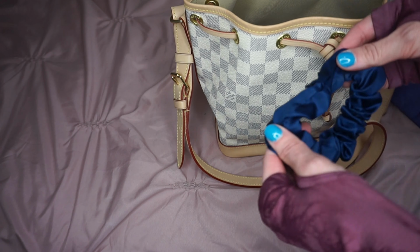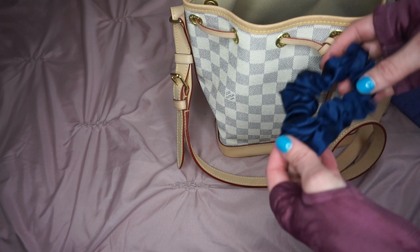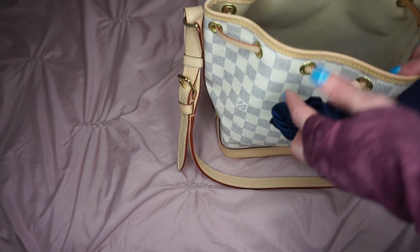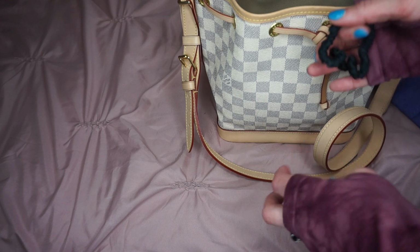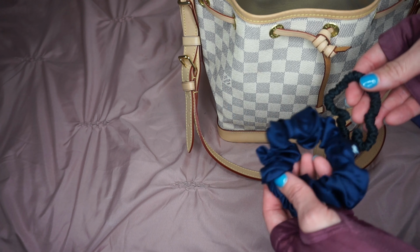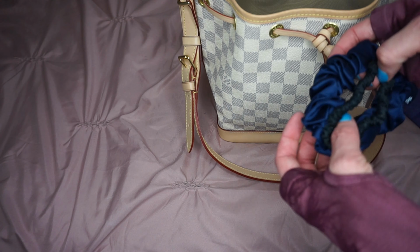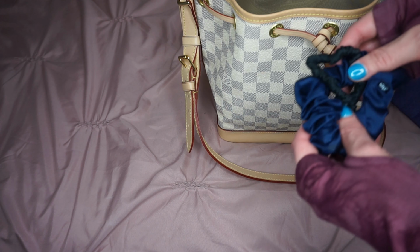Scrunchie. These are the slip silk scrunchies. These are still my favorite. I love them. My favorite is really the thin ones, which I have in here also. These are my favorite, but these are just pretty too. I love how both look on your wrist, but they also feel really good on your hair, and they don't pull it out and they don't leave giant rings or lines on your hair.